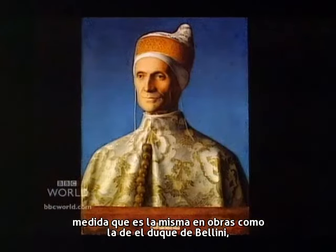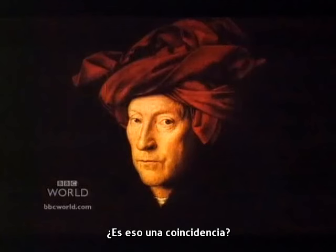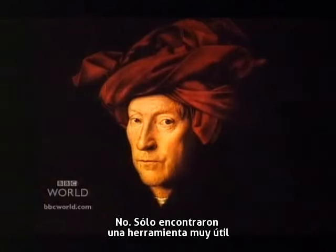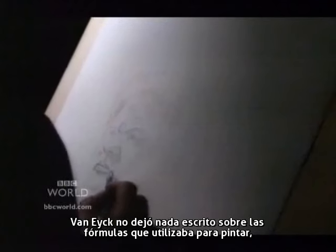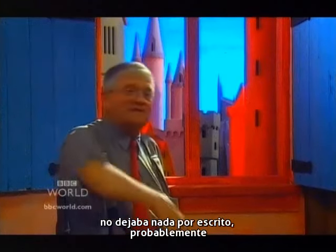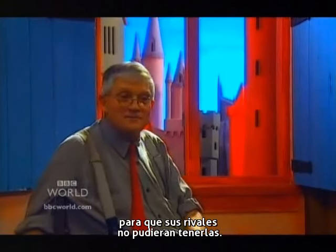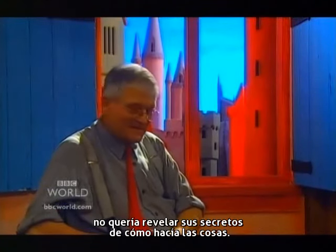Then finding the size of the sweet spot is 30 centimeters square. That's about the size of the Doge by Bellini. That's the size of the Robert Campin head. This is the size of enormous numbers of early Netherlands portraits. Is that a coincidence? No. I think they found a very, very useful tool which they kept to themselves, as they would. Van Eyck never wrote down any formulas whatsoever for the marvelous glazes he was using. They were not written down, probably in case somebody else got them who he didn't want to have them, who was a rival, meaning they were in business and he needed other things. So he's not going to tell them exactly how he does things.